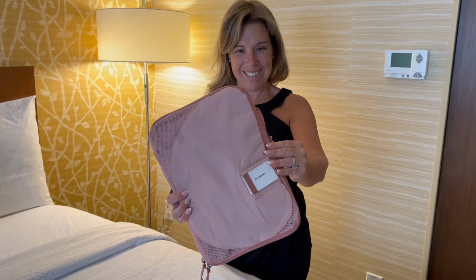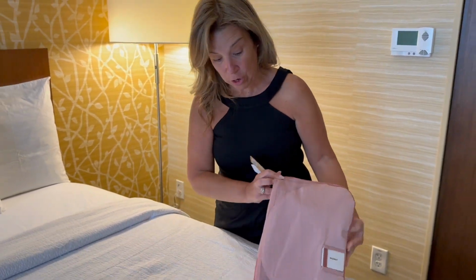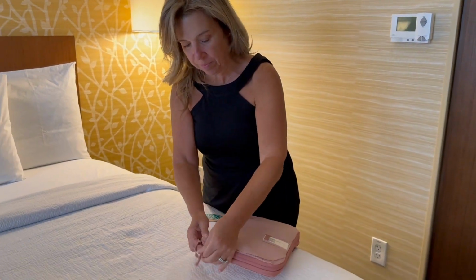Now, these are items that I either tried out on my most recent cruise and I love, or items that were really inspired by my recent cruise and some of the things that I saw.